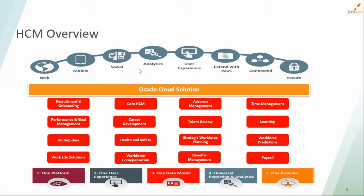Oracle's Recruitment Cloud is the leading recruitment solution in the market, providing best-in-class talent acquisition processes. Time and attendance solution is highly scalable and configurable. Talent Review provides best-of-breed functionality. Oracle Learning Module offers self-study, instructor-led and collaborative learning options. Also, discussion forums and chats are available. Oracle Cloud Workforce Predictions provides predefined models for the prediction of worker performance and voluntary terminations, each based on multiple attributes that can be modified by the user.